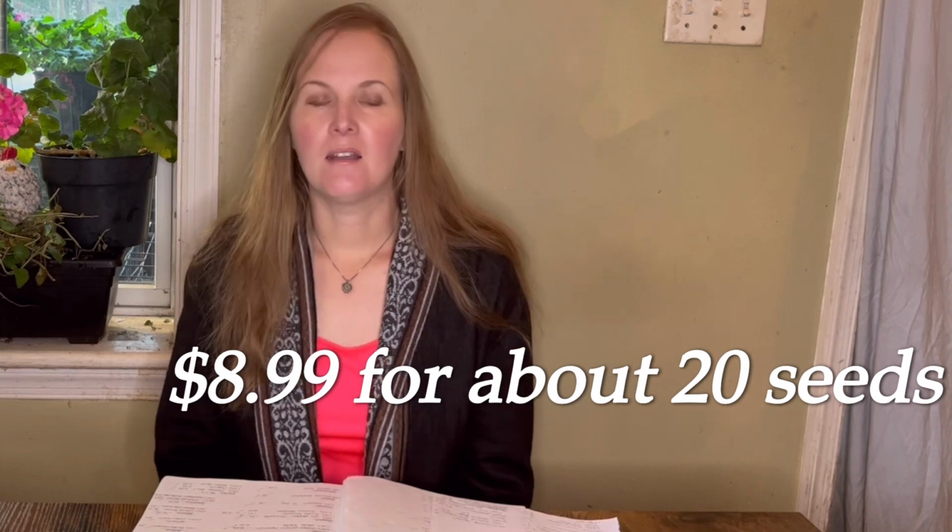The only problem is I got them last time from Gurneys.com. And a seed packet is $8.99, so it's a little bit expensive. And there's really only like 20 seeds. So it's expensive, but it's a very highly prolific producer. So I didn't order it.